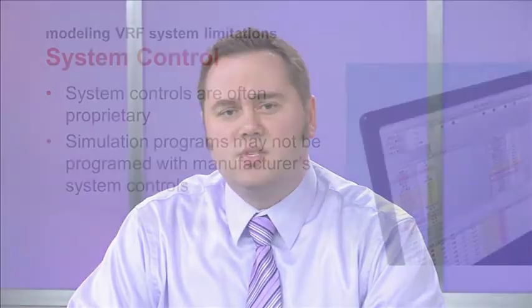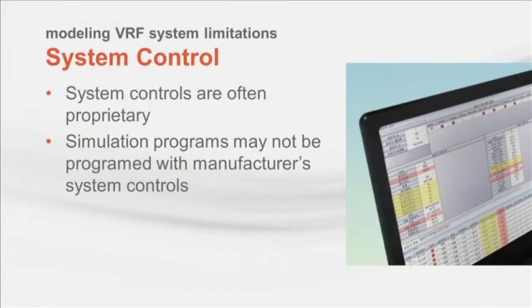Finally, each VRF manufacturer creates their own proprietary system control algorithms. VRF systems may operate differently from one manufacturer to another. This means that simulation programs are not able to exactly replicate how the entire system is controlled. The individual zone control may be difficult to mimic in the simulation since it's hard to predict what each occupant is going to do with their own remote control.